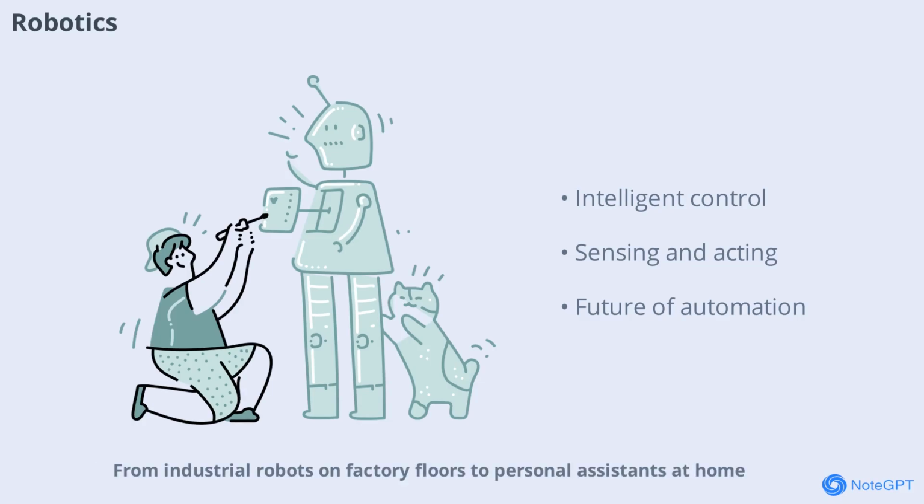Robots depend on microprocessors for intelligence, control, and adaptability. From industrial robots on factory floors to personal assistants at home, these chips enable machines to sense, think, and act. As robotics technology advances, microprocessors will play an even greater role in shaping the future of automation and artificial intelligence.